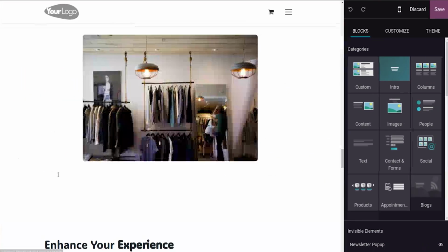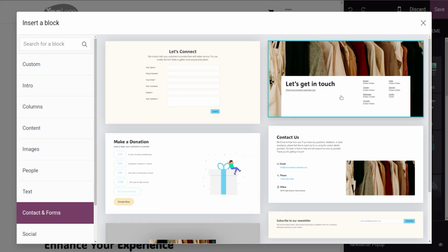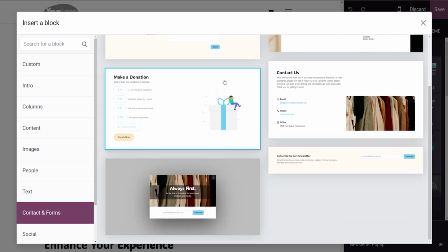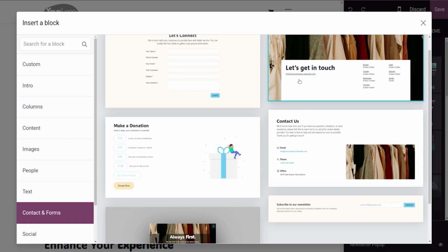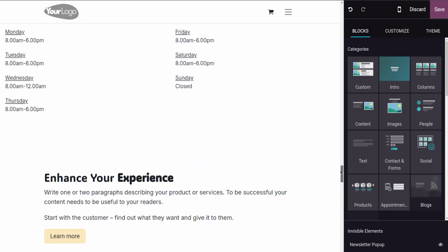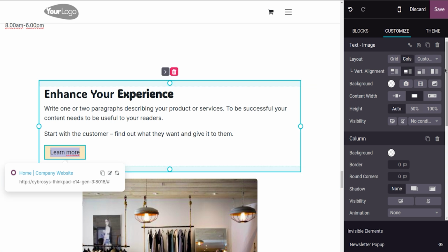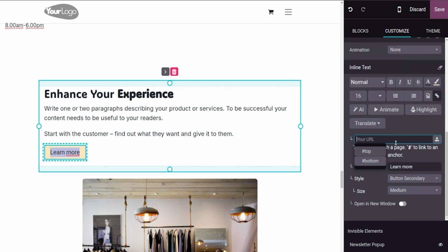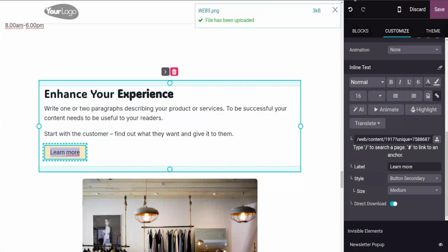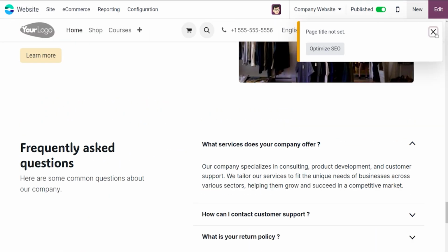So I'm adding a new one, another contact form. Let me choose a random one. And here we need a button. So here we have a button. Let's customize the button. Here we can upload a URL. I'm choosing a random image and let's save this. So let's check what happened.